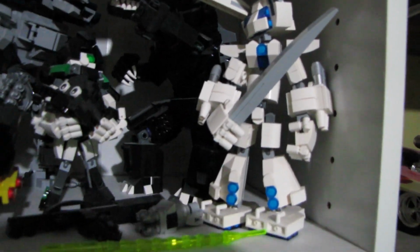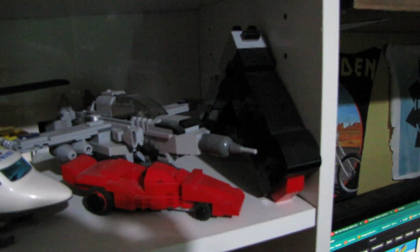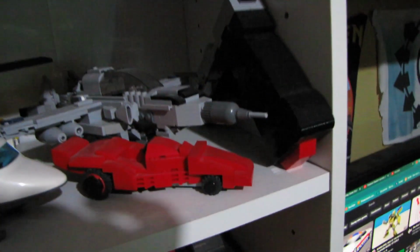There's Godzilla and Mechagodzilla. There's Bun Bun 2000, who I did a video on long ago for an Easter special. And some guns for RoboCop and extra parts for Mechagodzilla. Down here we just have some more miscellaneous stuff.